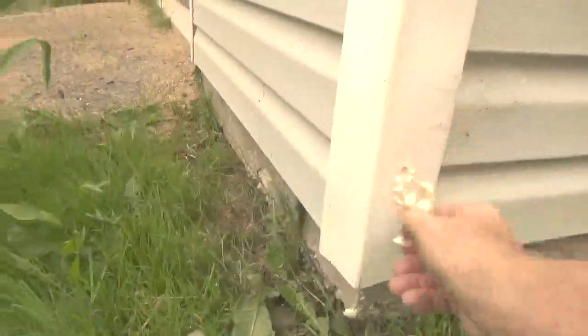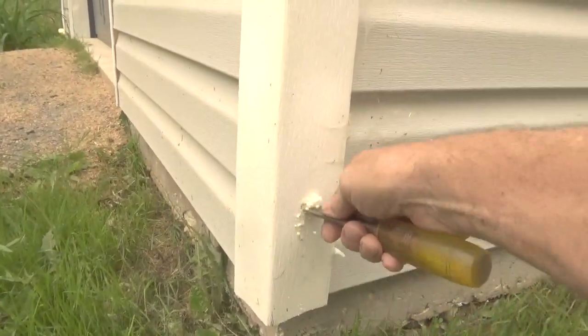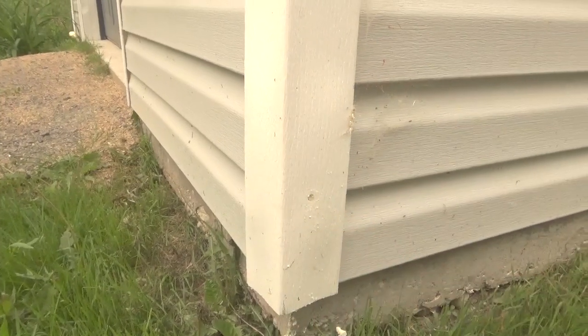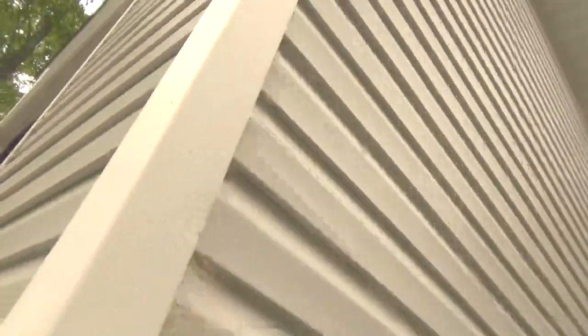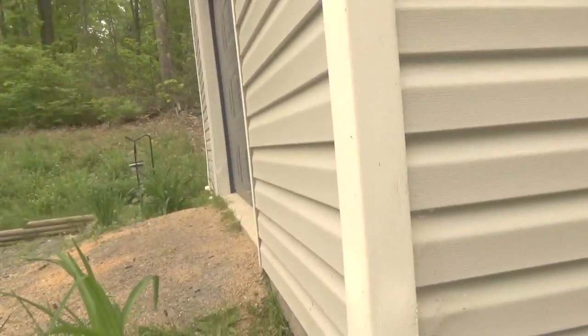So what I did was I figured out a way to solve that problem. What I do is drill a little hole just bigger than the nozzle that comes on that Great Stuff. And then I spray that in there. And what it does, I hope you can see that, is it closes up that hole and nothing can crawl up there. You would be utterly amazed at how many mice crawl up and down the inside of this thing if it's not closed.